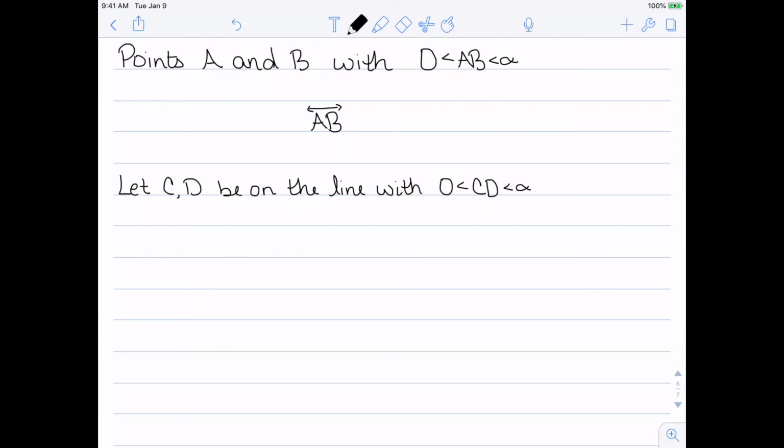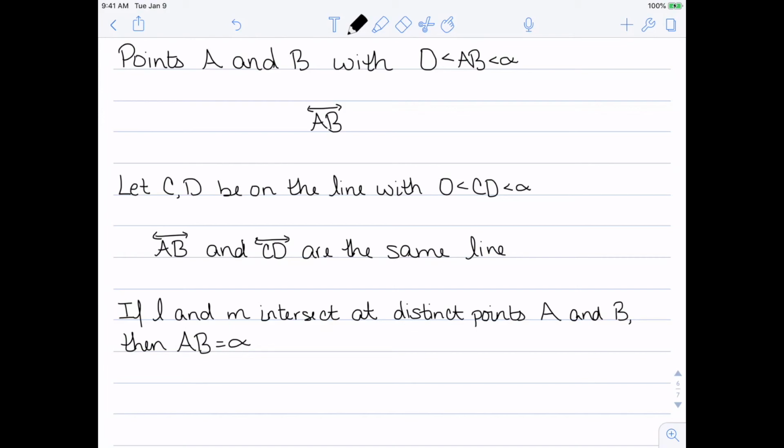I'm now going to assume that C and D are also on this line, and once again, C and D are not polar opposites, and they are 2 distinct points. In that case, the line AB and the line CD are the same line, so there's nothing unique about the way we write this. So there's nothing unique about the 2 points that we pick for the line. As long as it's any 2 points on the line, we can define it. And the last thing that this tells us, if we have 2 lines, L and M, and we know they intersect at 2 distinct points, A and B, then the distance between A and B is equal to alpha. So they are actually polar opposites. They are the maximum possible distance apart on this sphere. 2 lines will always intersect at these 2 points that are exactly polar opposites of each other.